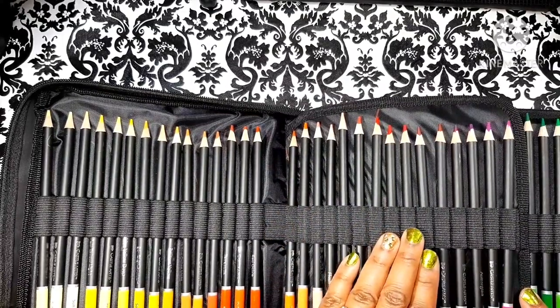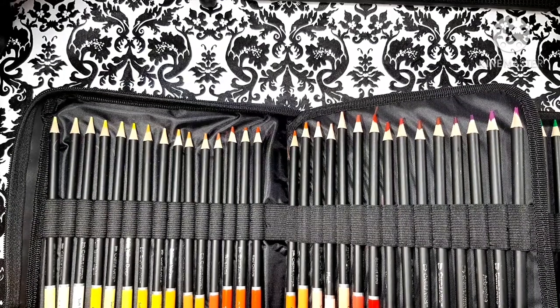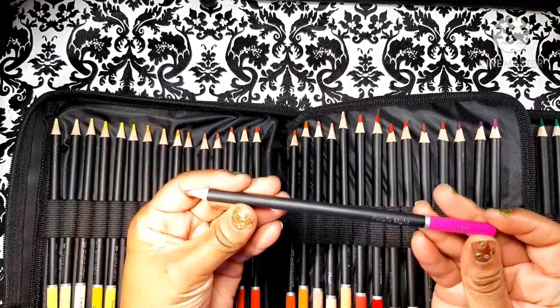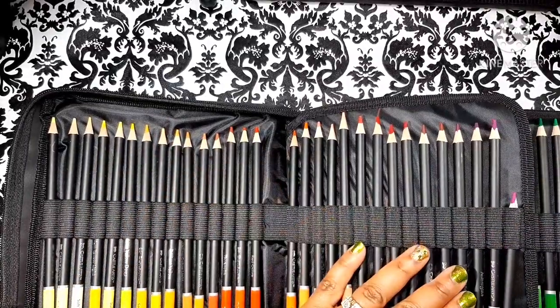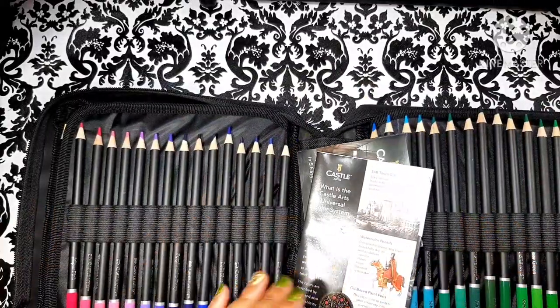The cheapest case you can find for 120 pencils is maybe $17, $18, $20. So you subtract $20 from the price that these were, which was $49.99. That's $30. So I paid $30 for the pencils, but I wanted me a new set of pencils. You know, I want to play with a new set of pencils. And everybody has been ranting and raving about the Castle Art soft touch pencils.